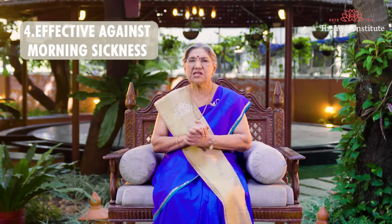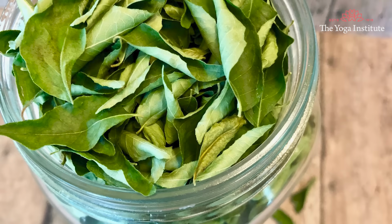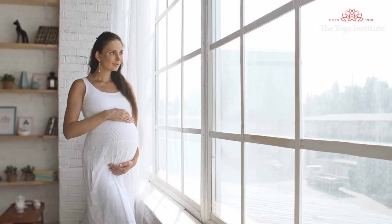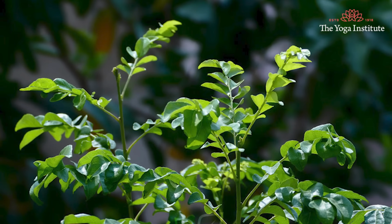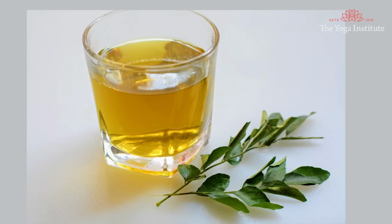Fourth, it is effective against morning sickness. Curry leaves are extremely useful for pregnant ladies in the morning sickness. It is a safe option for both mother and child because it is a completely natural herb. You can either have curry leaf tea or prepare this simple tonic.